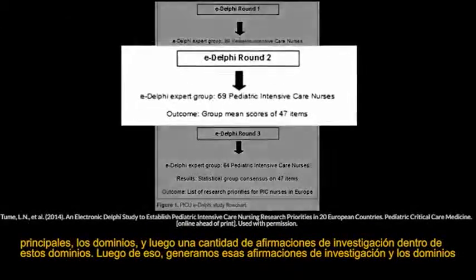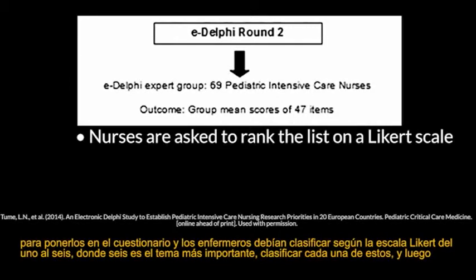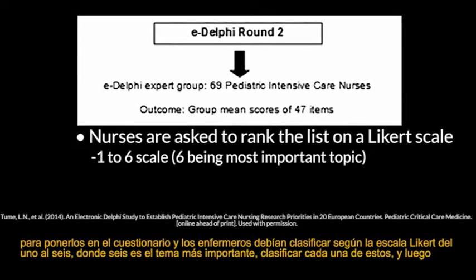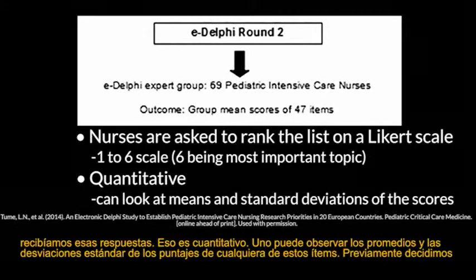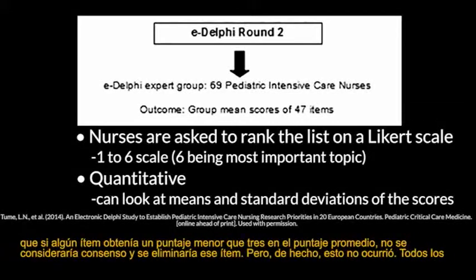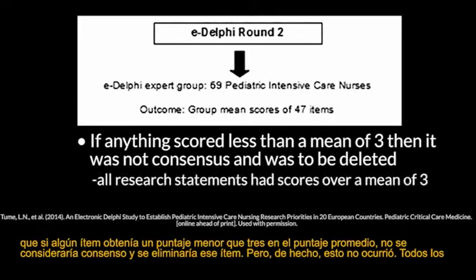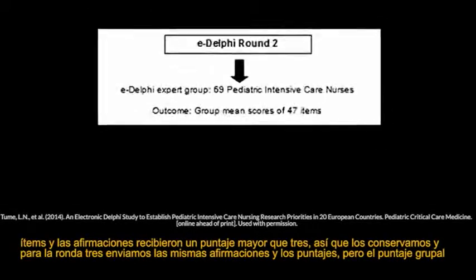Then from that, you generate those research statements and domains, go out as a questionnaire, and the nurses are asked to rank on a Likert scale of 1 to 6, 6 being the most important topic, each of these things, and then you get that back. That's quantitative. You can look at mean and standard deviations of the scores of any of these items. We decided a priori that if anything scored a mean score less than 3, that would not be consensus and we would delete that item, but in fact that didn't happen. All the items and statements came back as scores over 3, so we kept them.